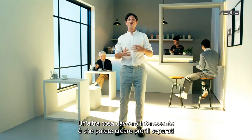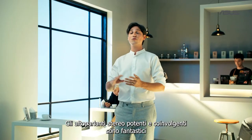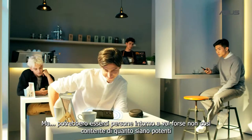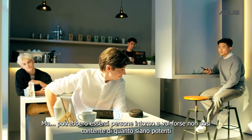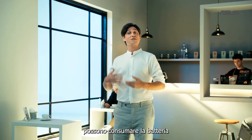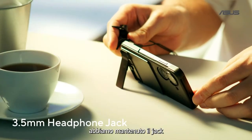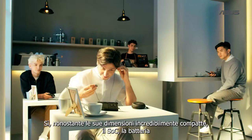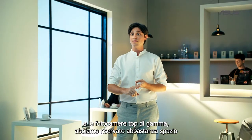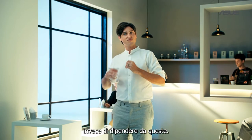What's really cool is that you can create separate profiles for the built-in speakers and for your headphones. Powerful and immersive stereo speakers are great, so you don't have to wear headphones and still get rich and immersive sound. But there might be people around you who maybe aren't as excited about how loud and capable your Zenfone 9 speakers are. Since Bluetooth headphones can run out of battery, and you may already have a really good set of wired headphones, we kept the 3.5mm headphone jack in the Zenfone 9. Yes, despite its incredibly compact size and the flagship SoC, battery, and camera, we reserved enough space to make sure you get to choose if you want to use Bluetooth or not, instead of depending on it.